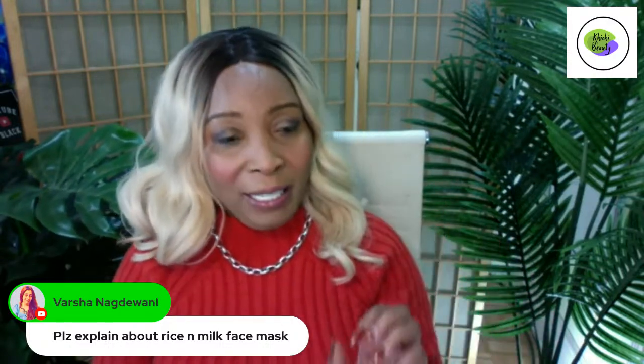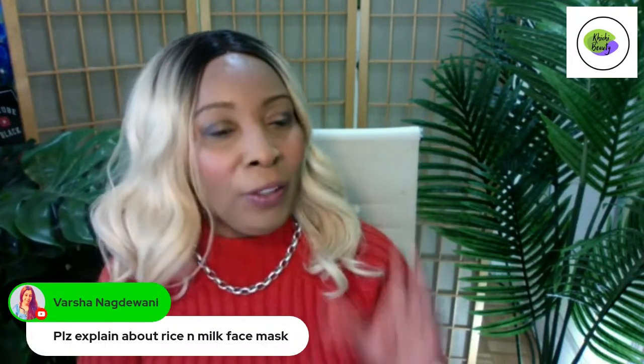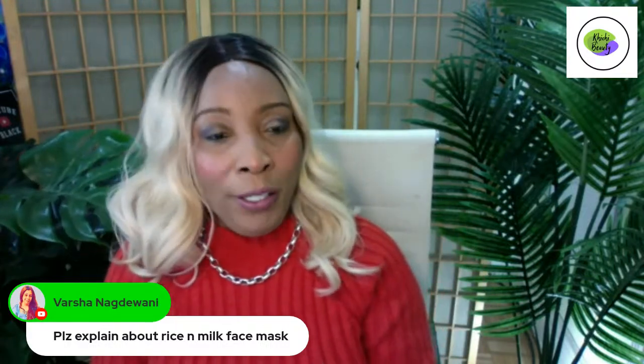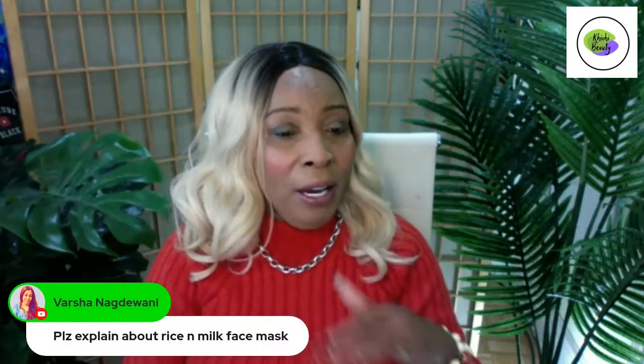Now, when you make this rice mask on your skin, you can use hot milk. If you want to make this method, you blend the rice to a powder first. Do not just put rice grain in a blender and pour hot water or any water. It's not going to come out how you want it to be. It's not going to be that creamy. You got to blend it to a powder first. Once it is blended to a powder, then if you want to use the milk, use the hot milk. Pour that hot milk and blend it up like that. Once you do that, it's going to come out really creamy, really nice.